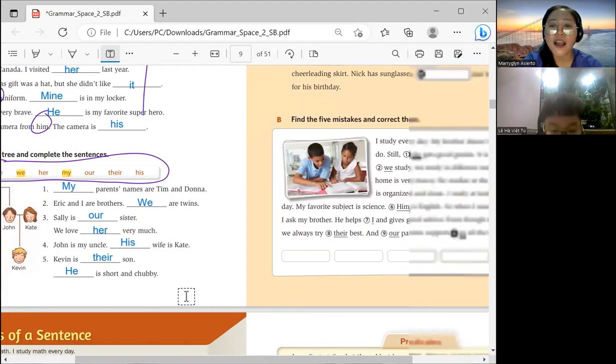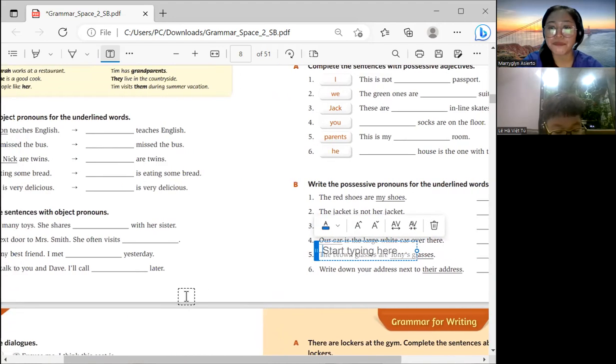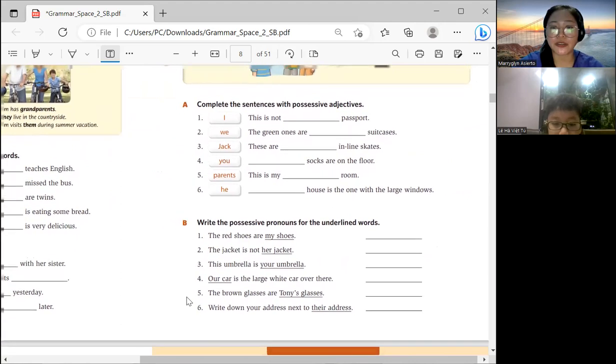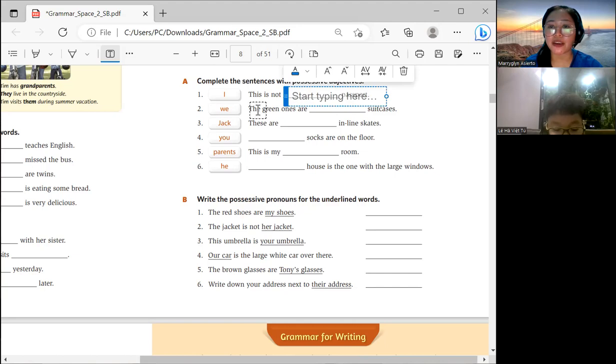So we are done here. Now let's continue this part. Okay. So hold on. Letter A, we're going to complete the sentences with possessive adjectives. All right, number one. This is not my passport. Very good. Okay. Next, number two.